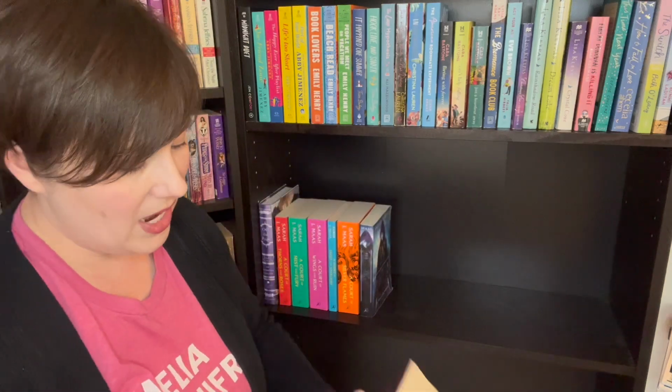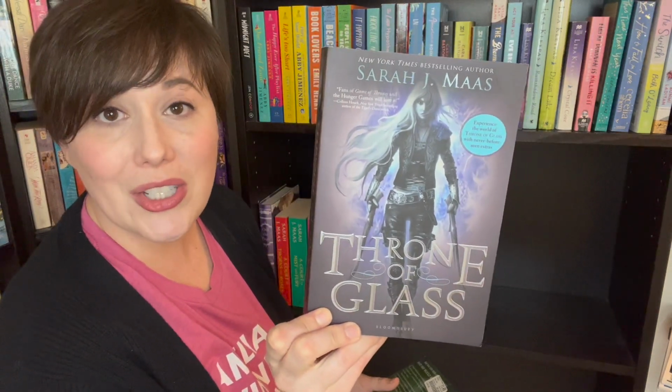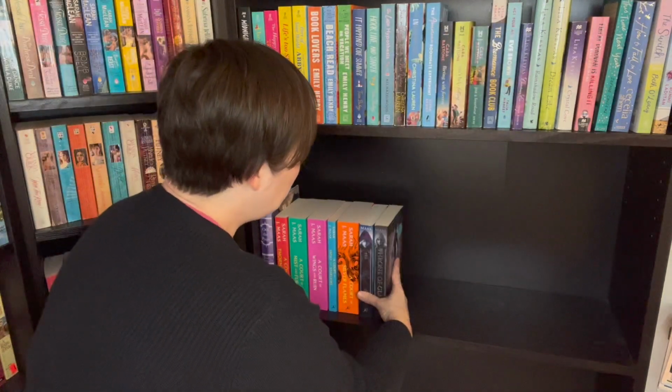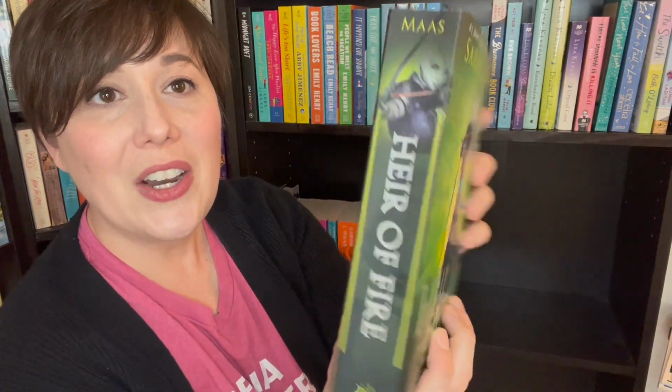And then we have book 1. I can't believe I was able to nab this for $8. Again, look at the spines. This is book 1, Throne of Glass. I couldn't find book 2. Someday I will, but I do have book 3, Heir of Fire.